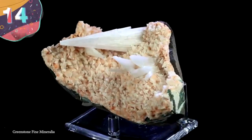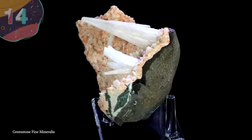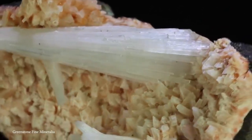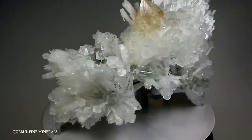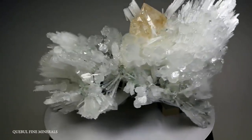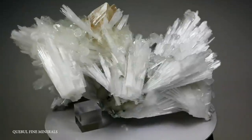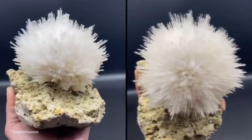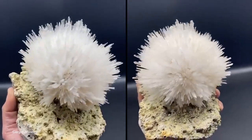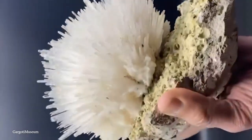Number 14. Scolecite. The first recorded discovery of scolecite was from a mine in Germany in 1813, but since then it's been found in a wide range of different places, including Iceland, India, Scotland, Brazil, California, and even Antarctica. Chemically, it's a hydrated calcium silicate that can also contain traces of aluminum, sodium, or potassium, and the crystals it forms are classed as monoclinic, which means they're made up of vectors that are unequal in length.